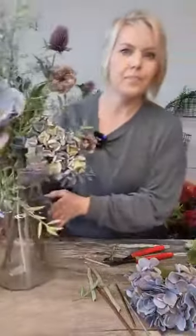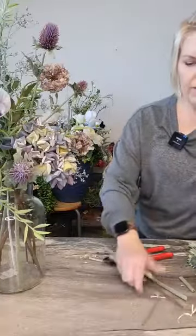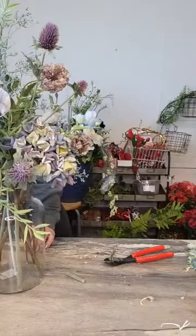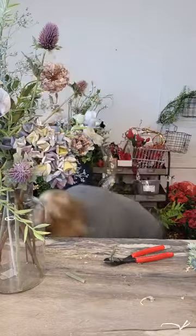There we go. So when you wire this one together, we just need a chunk of that vine. And what I'm going to do to make sure it's good and secure is tape a wire up quick here. Drop my tape.